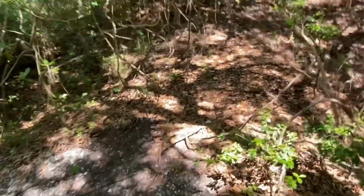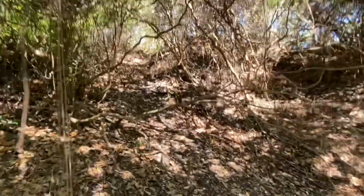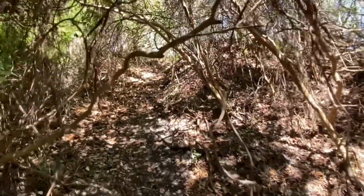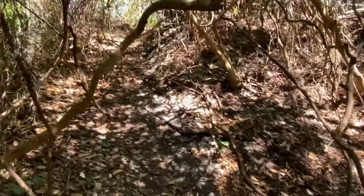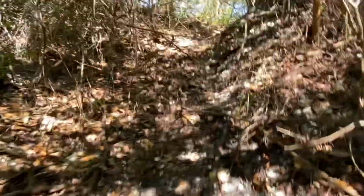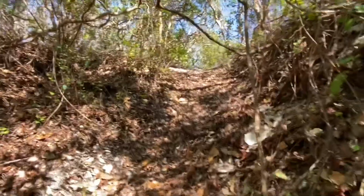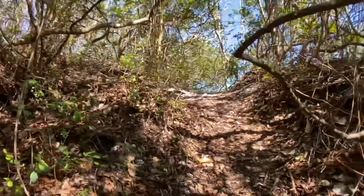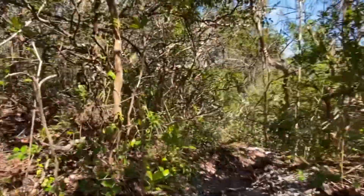Now there is a path that heads up this area. It's very steep. Very tight squeeze for me. I'm 6'4". Okay.